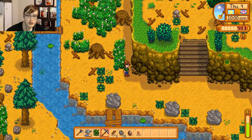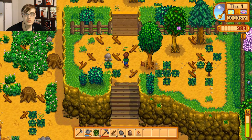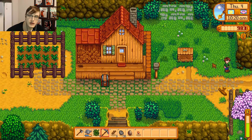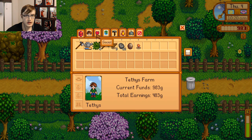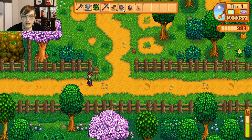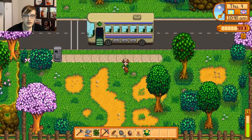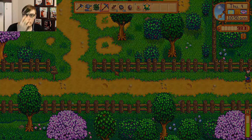And there's a lot of wood. What about down here? Nothing. And let's see. I can make seed stuff, I think, is what it said. Wild seeds. Wild horseradish, daffodil, leek, and dandelions. Well, got a daffodil. And it's random between the four, I think, that'll end up getting grown.